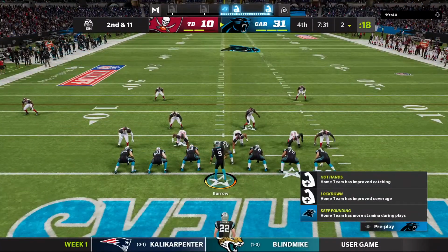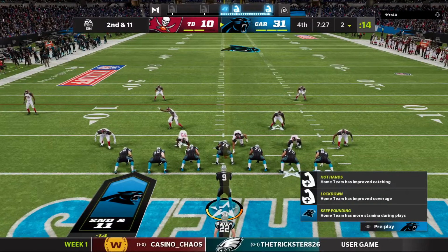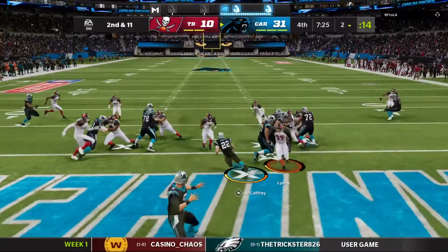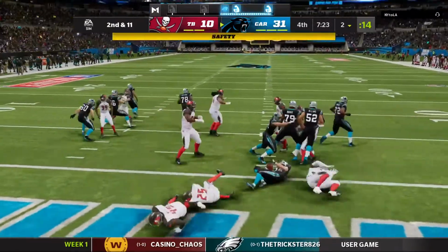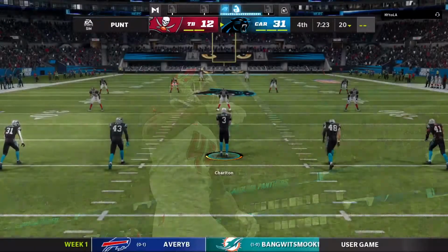They're going to have to stack the box and make it difficult for them to move the ball. Made it very difficult right there. Now they need to repeat that effort. Yeah, bring 7, 8, 9, whatever it's going to take to slow him. McCaffrey trying to escape, but he cannot. They get him in the end zone, and that's a safety.